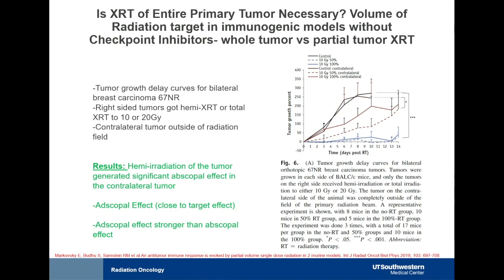The second study they did in the same manuscript had bilateral breast carcinoma tumors in these mice, and the right-sided tumors got hemi-radiation to the tumor, or total irradiation to the tumor, of 10 or 20 gray. Then they looked at the response in the contralateral breast tumor outside of the radiation field, and you can see the growth curves on the right side. What they found was that in the mice that had hemi-irradiation of the tumor, it generated a significant abscopal effect in the contralateral tumor, and also obviously an adscopal effect.